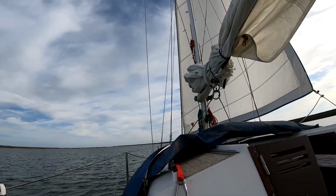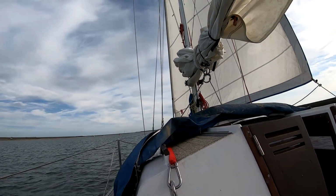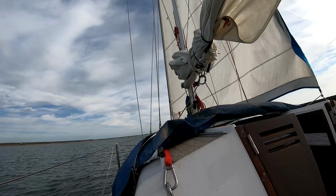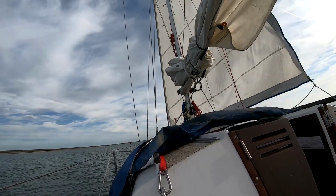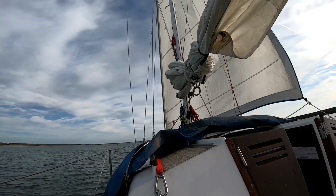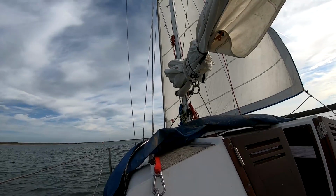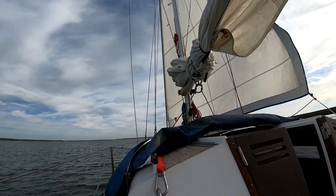This is the River Roach. We've got to come down here about a quarter of a mile or so. Got to get down this river. Probably have to switch the engine on and bring the sails in. Can't be bothered to do short tacks down this little tiny river. I'll go by sail as much as I can.